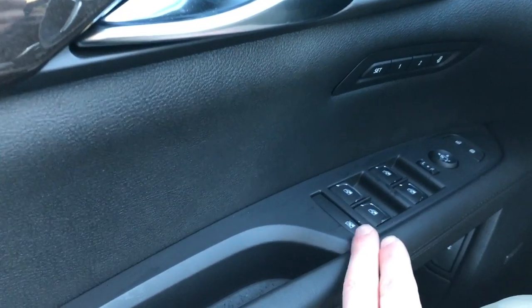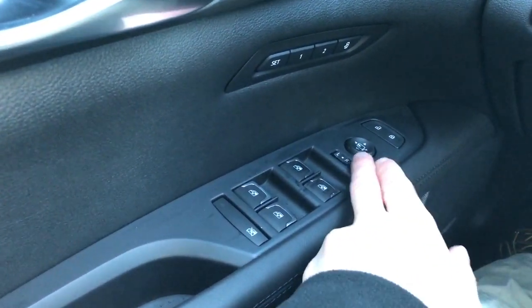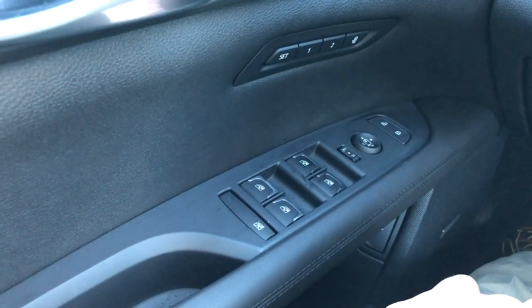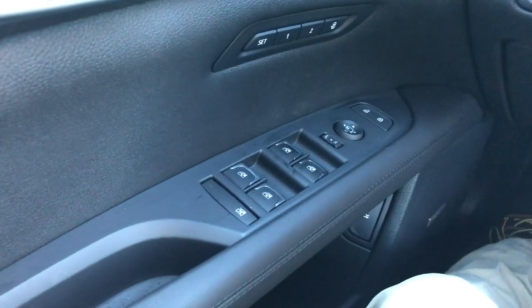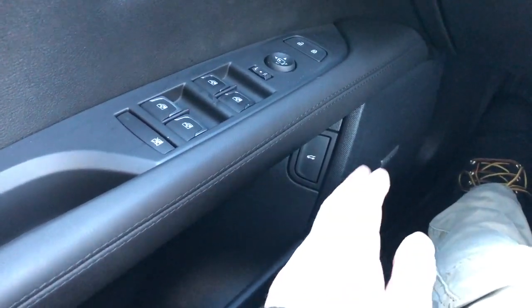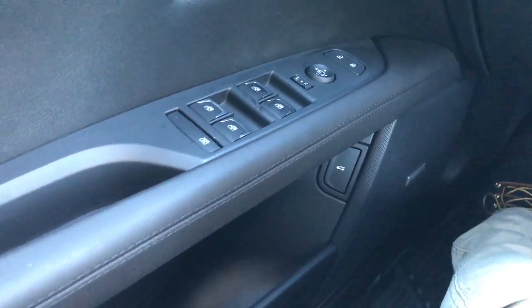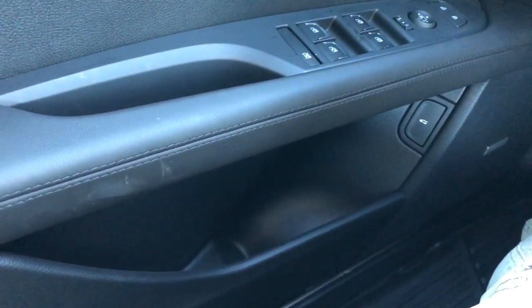close handle, as well as our rear window lock, automatic power windows for front and rear. We have our power mirror adjustment with our joystick, and then our lock and unlock buttons. Underneath that is our trunk release, and we have a Bose premium audio system in the vehicle, speakers on both sides. Underneath that, we'll see we have storage.